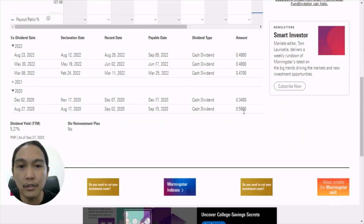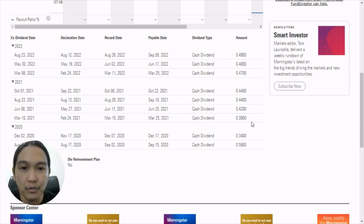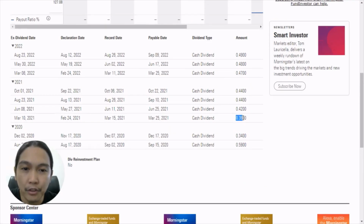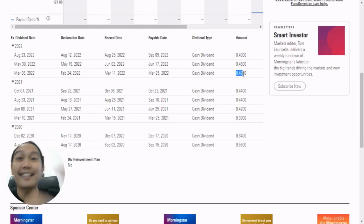So, 2020, ito yung dividends. 2021, ito yung mga dividends. And 2022, ito yung dividends. Tapos, notice this one. Yung first IPO nila, I believe this is worth 2 months kasi, kaya medyo malaki. But then, the next is 0.34. Next is 0.39, 0.42, 0.44, 0.44. So as you can see, increasing yung dividend na binibigay ng A-REIT.